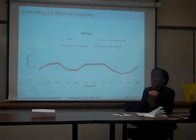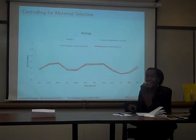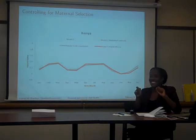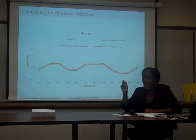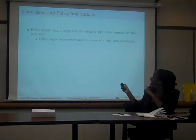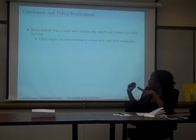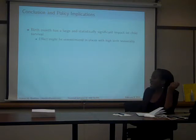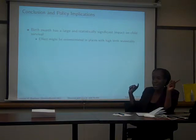So this is why, in my other work that looks at the US, I test one hypothesis with one dataset. I'm just testing the effect of seasonal influenza on these outcomes. But here it's really about figuring out the data. Overall, for Sub-Saharan Africa, I found that birth month has a large and statistically significant impact on child survival. But the effect might be overestimated in places with high birth seasonality. It's not just that, it's when the peak birth month corresponds with the best birth month.